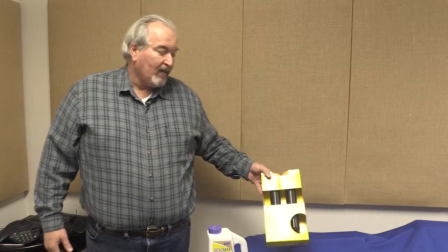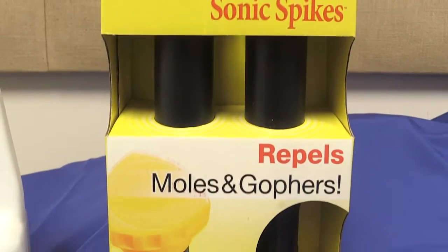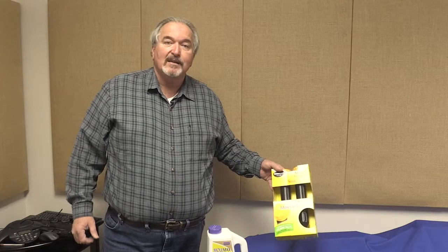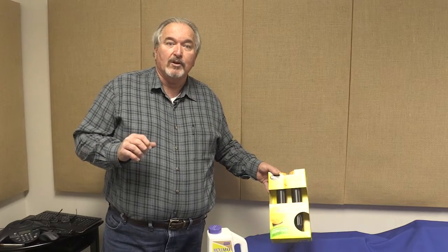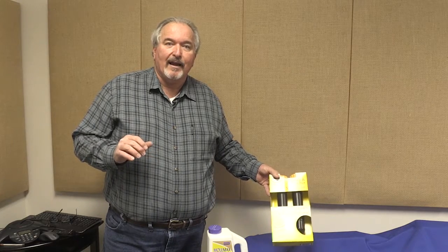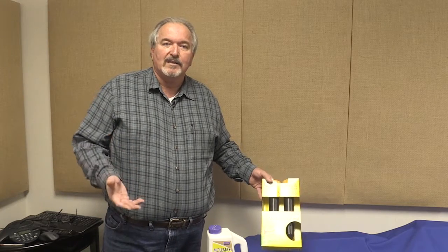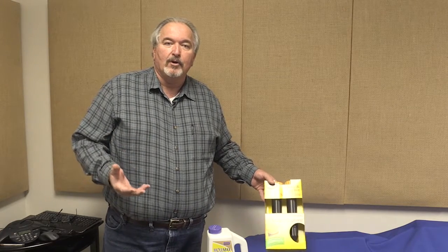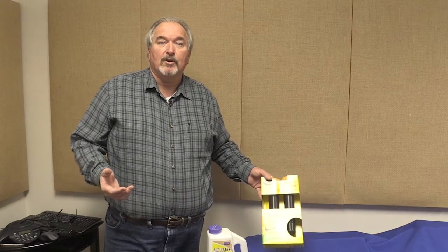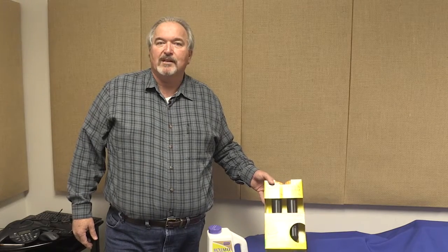And then we have the mole and gopher sonic spikes, which should be repelling the moles and the gophers. It does this with the use of sound, emitting a frequency that you or I can't hear, that is not harmful to your dogs or cats, but is not enticing to the gophers or moles, and encourages them to look for someplace else to be.